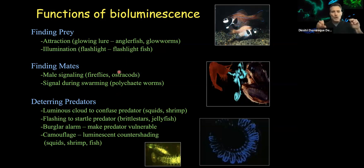They produce certain codes, like Morse, that tell you, oh, that's a mate of my species. I can swim towards that, or I can fly toward that tree if that's a firefly. Polychaete worms produce little bombs of mucus that glow so that they can attract the male or the female to swim into that cloud and mate.